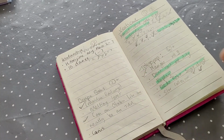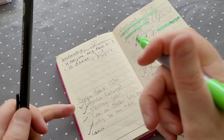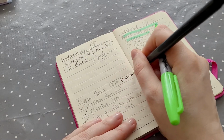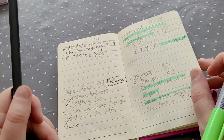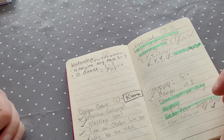Melting Lover I actually did get, and Canis I got. So once again, Dempa, but it's actually Kuma. I need to get a new list for, because they've published a lot more that I haven't added. So this is going to be like the others, created new.